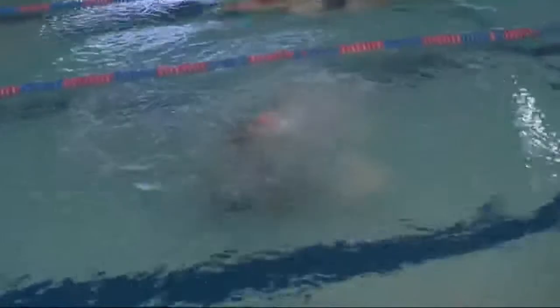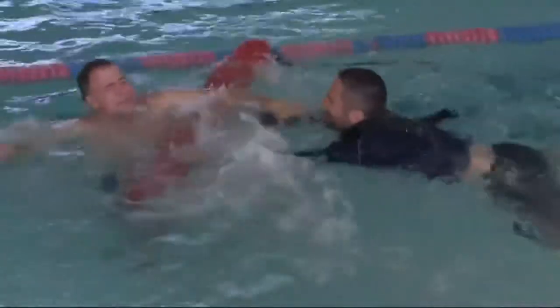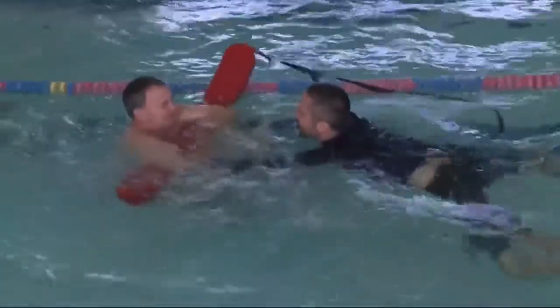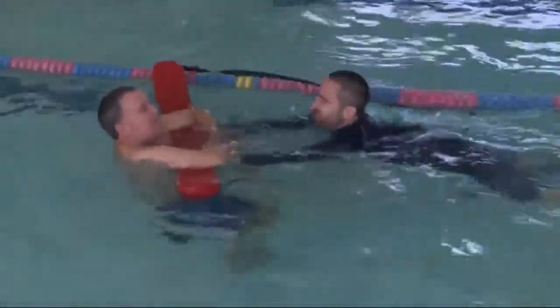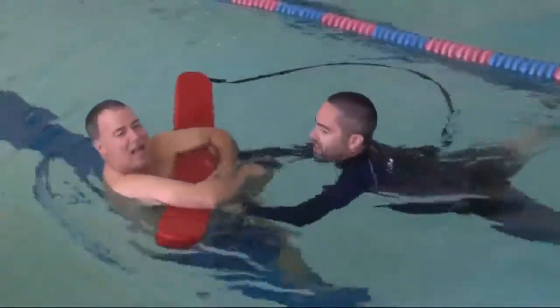All right, so we have our guest that is needing rescue. Our lifeguard has come in the water. He is going to perform what is called a front rescue, where he extends his arms out, gives that rescue tube to the guest, lets that guest know to grab the tube and get them safely to the wall.